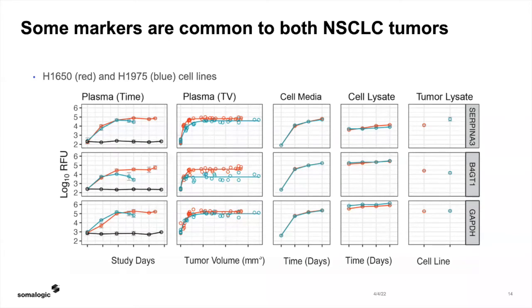You can plot these in a slightly different way, and you can ask, well, what are the changes according to tumor volume, which may be more interesting than time. You can see again, they both go up. Now, you can see the same proteins being expressed in the cell lines themselves in culture. So these cells are capable of producing these proteins, and you can see them in plasma of these tumor-bearing mice. You can also take the cells themselves, lyse them, and ask the same question with the same result, or the tumor that you extract from the mouse at the end of the experiment.